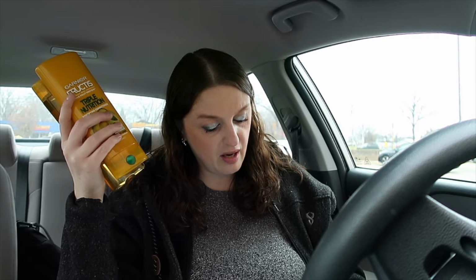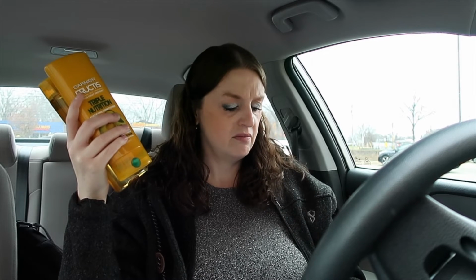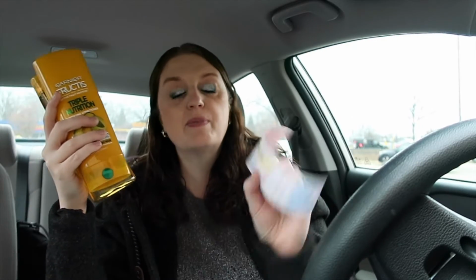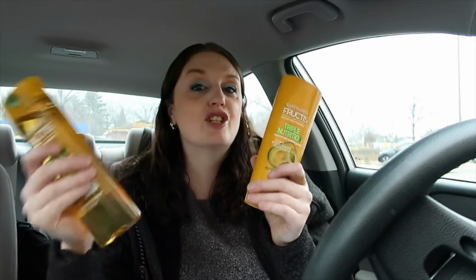And then we had the last deal, the Garnier Fructis. Now these were 2 for $7, and you want to use the... where I lost my spot. Where is my spot? Okay, you want to use the $3 off of 2 digital coupon. You would pay $4 for this, but then you get a $2 register reward, making these just $2, or $1 each, which is a great deal.